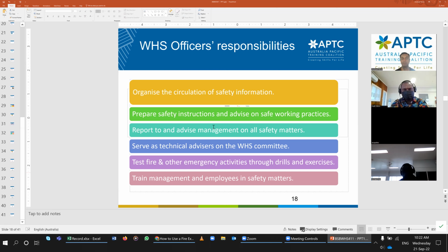Same thing, a bit more. Test the fire emergency activity, serve as a technical advisor, report any advice to the management on a safety concern.